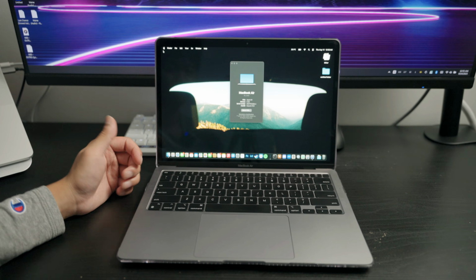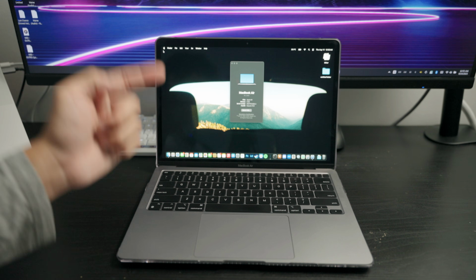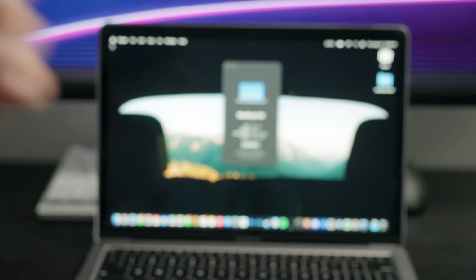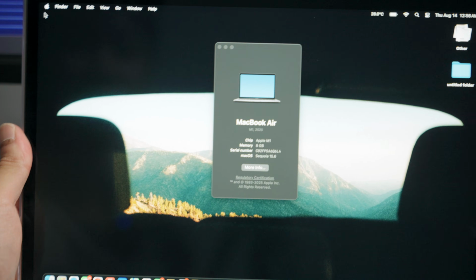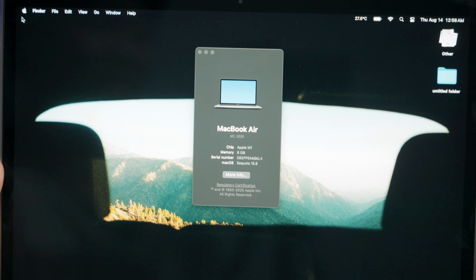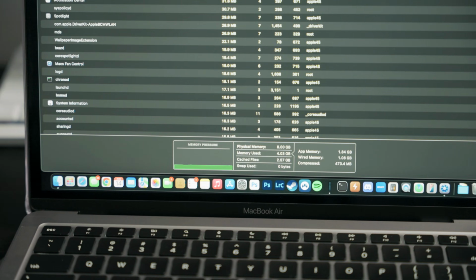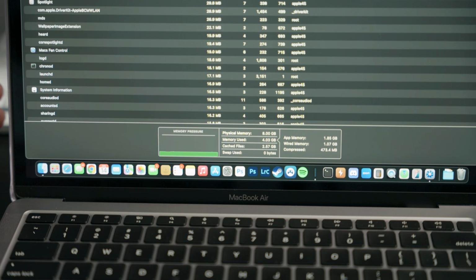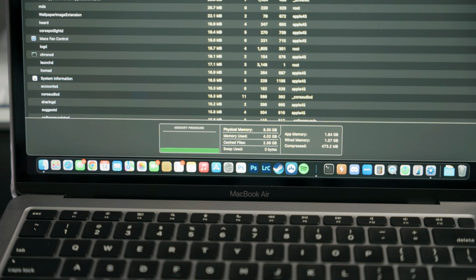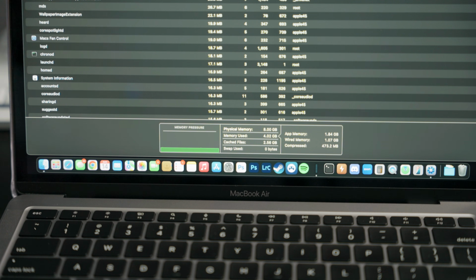For a regular average Joe, no doubt about it, get an M chip. No matter which M chip it is, it's really good. However, and this is a big however, the biggest issue I've noticed so far is indeed the lack of memory. If you guys didn't know, back in 2020, Apple only shipped the base models with 8 gigabytes. This is the 2020s. I cannot stress enough that 8 gigabytes is not enough. You can clearly see we're already using about 4 gigabytes of that 8 gigabytes of physical memory. You also have to keep in mind that these MacBooks with M chips share their memory with the GPU as well, and that is what you call unified memory.